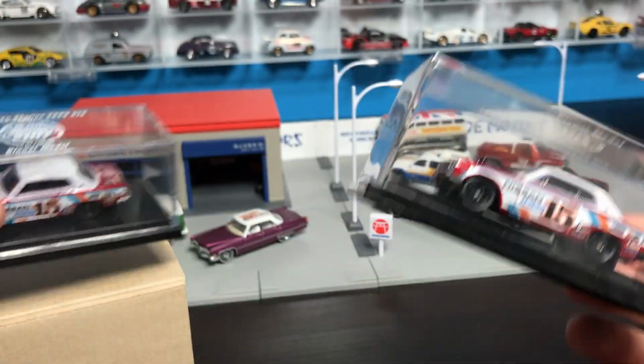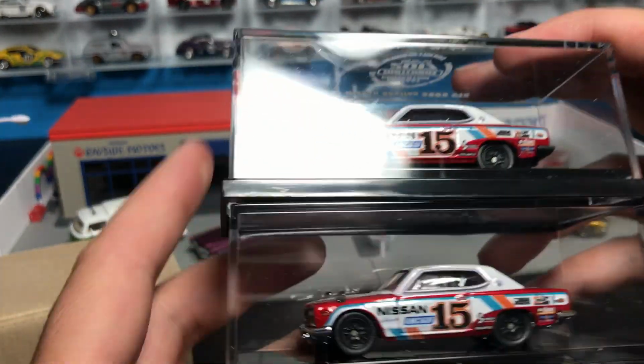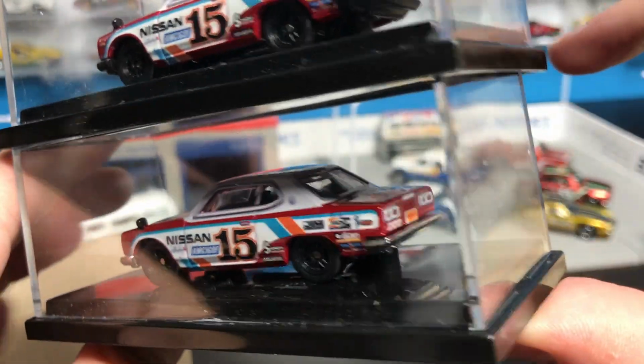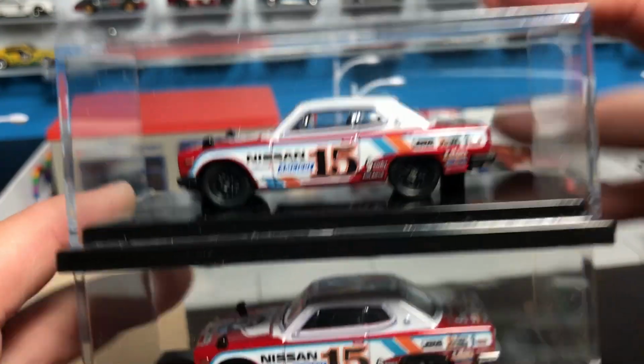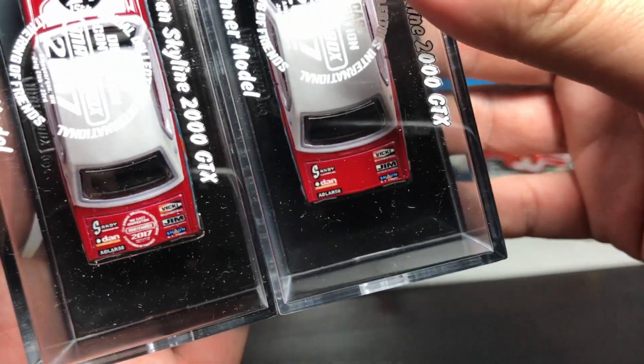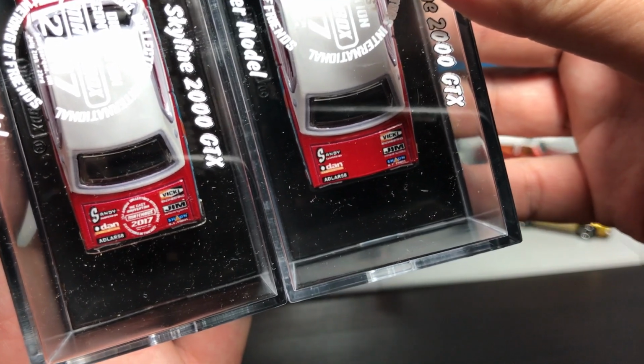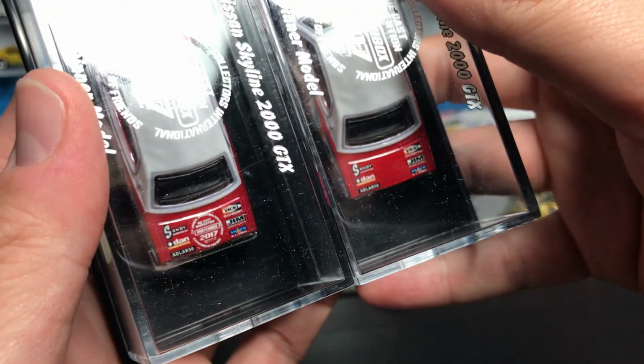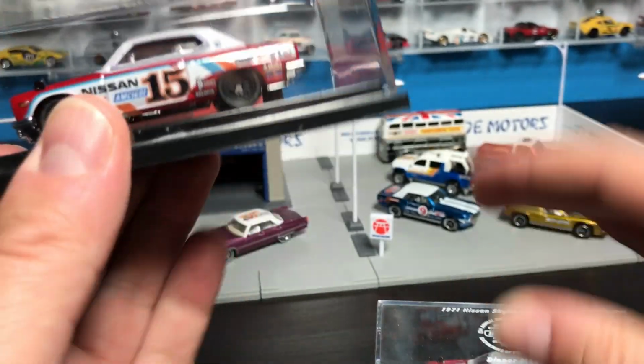Okay. It looks the same, has the same real riders, but now when you look closely: chrome base, black base. And look on the trunks, you'll see there is a difference as well. The Gathering logo is on the trunk of the chrome base, not on the trunk of the black base. There's a reason for this.